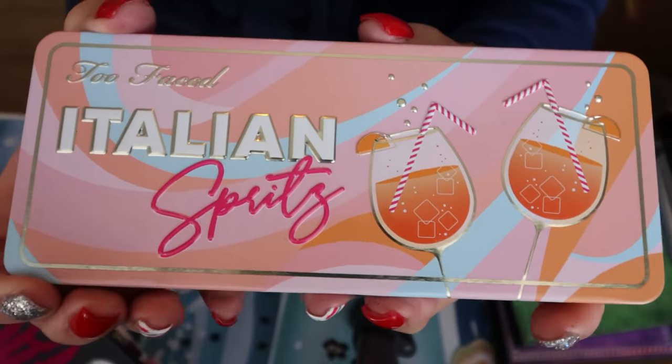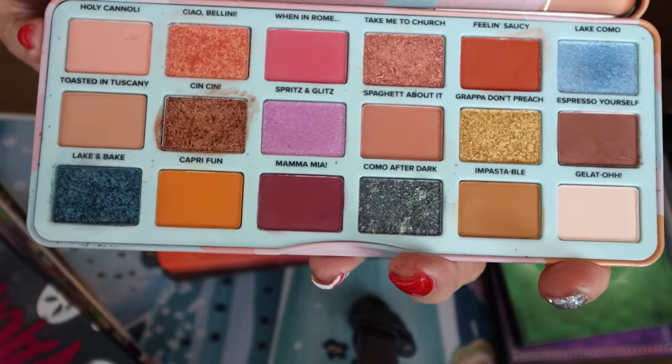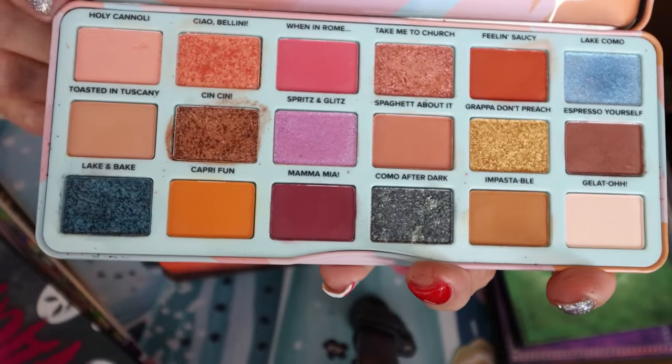I have the Italian Spritz palette. I actually just got this one this year. This is a really good quality. I really like this palette. You can see it's well loved. I've reached for it a lot. So I'm going to keep this one.